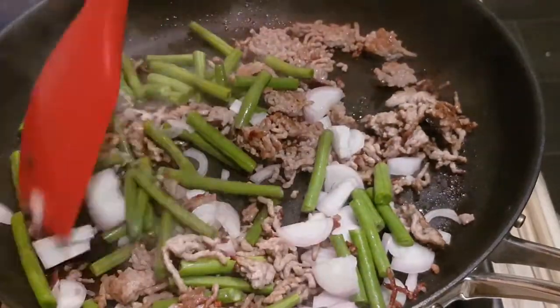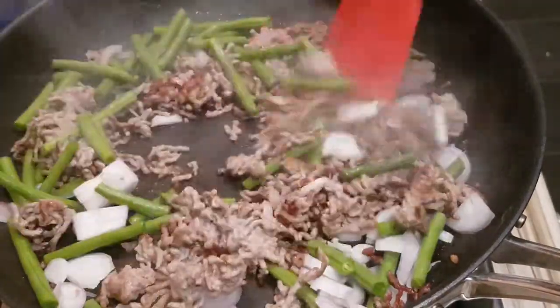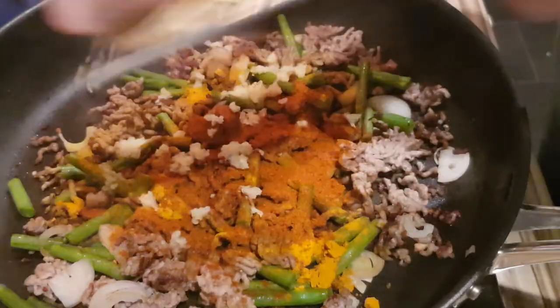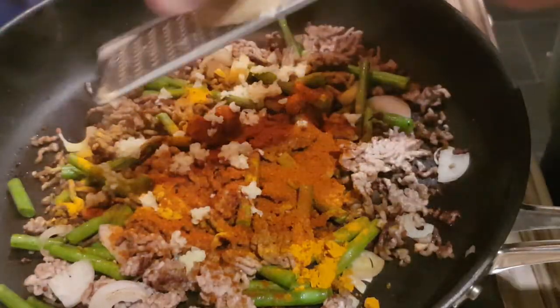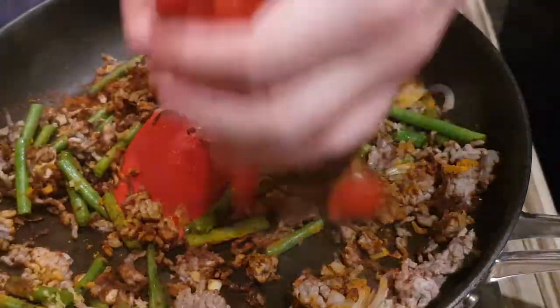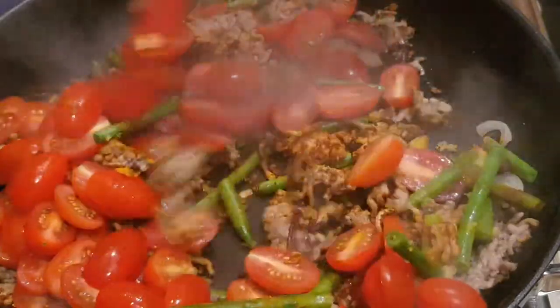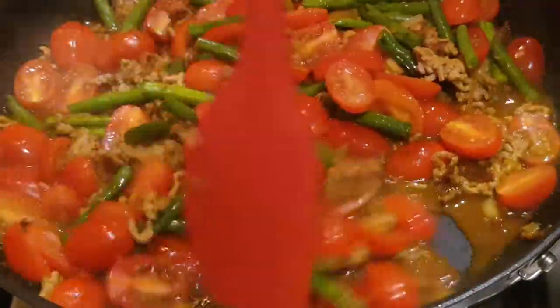Stir in your shallot, your green beans into the lamb mixture. Grate in the ginger, about a tablespoon of curry powder, add another teaspoon of turmeric, and your chilli. Now add the tomatoes and keep stirring. Make sure it all mixes together, make sure the spices get evenly distributed in the pan.